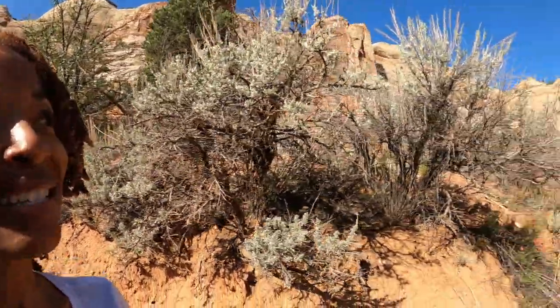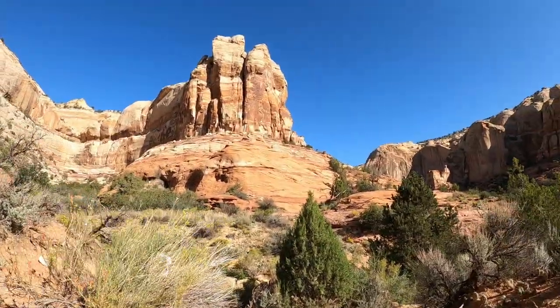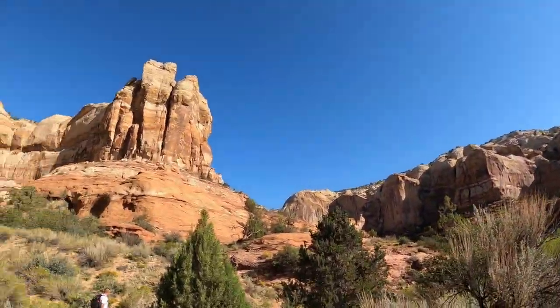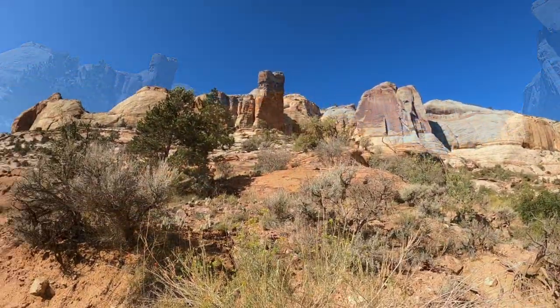It's really hot. So I ended up bringing a change of clothes, thank goodness. And I put on some shorts and I took my sweatshirt off. But look at this. So pretty. And we're surrounded by mountains. It's just so beautiful out here.